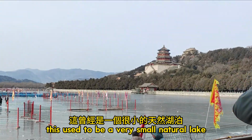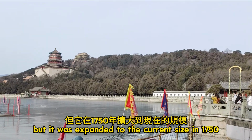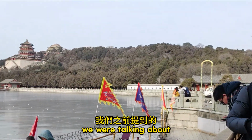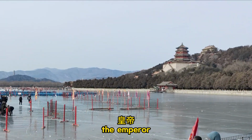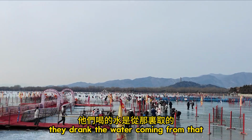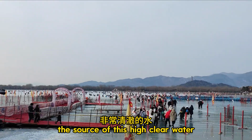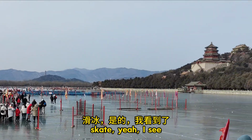This used to be a very small natural lake, but it was expanded to the current size in 1750 to celebrate the Empress Mother's birthday. All right, there stands a huge pagoda over there. That is Jade Spring Hill. We were talking about the water well in the Forbidden City, but the emperor did not drink the water from the well in the Forbidden City. They drank the water coming from Jade Spring Hill. That's the source of this high quality clear water, the very good quality water. For snowboarding? Really? Yeah. I see.